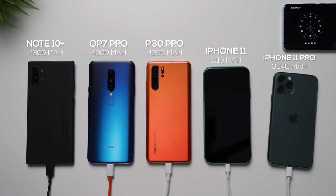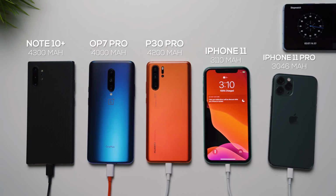Now again, I'm not surprised that the Huawei P30 Pro won this entire competition because it has the faster charger. At the end of the day, this is charging more milliamps per minute than any other device on this table. If I had the Oppo R17 here, it would obviously win because of the SuperVOOC charging, but based on all of these devices, Huawei Supercharge still reigns supreme. Anyways, that wraps up this charge test.